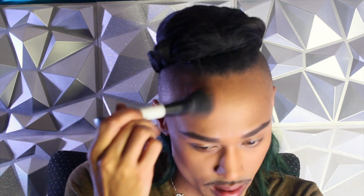Gonna go on to a second shade of that. Do COCO Naughty. So I feel like that's pretty accurate as far as the depth of color. I'm gonna do a little bit of Smashbox concealer in warm medium olive.